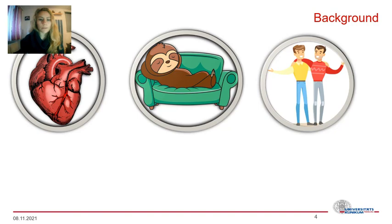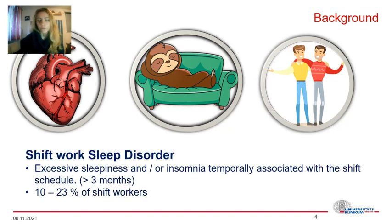And the most common sleep disorder in shift work is the so-called shift work sleep disorder. It is characterized by excessive sleepiness and or insomnia temporarily associated with shift schedule. And for the diagnosis, it's important that it's longer than 3 months. And several studies have shown that between 10 and 23% of the shift workers do suffer from this sleep disorder. And I think that is a lot of people suffering from the sleep disorder.